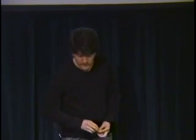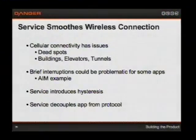So that was unique and very interesting. The other interesting aspect of the service was that it would smooth out the wireless connection. Cellular connectivity, of course, has issues. There are dead zones. You go into buildings or elevators or tunnels and you lose the connection. And sometimes it's not a big deal, but there's certain applications for which that would be a problem, like an instant messaging application like AIM.